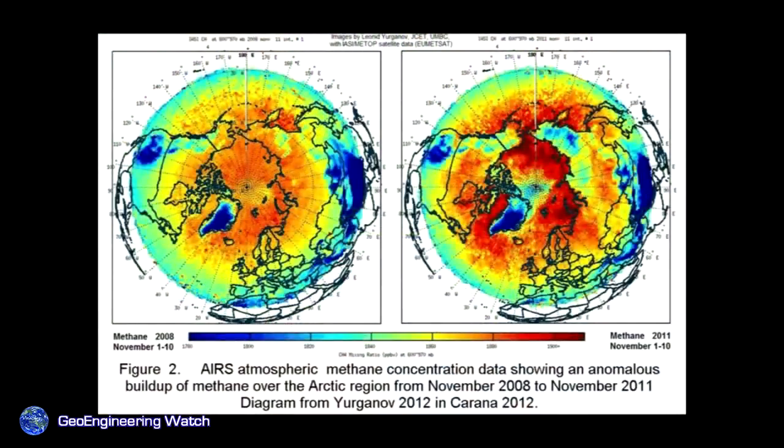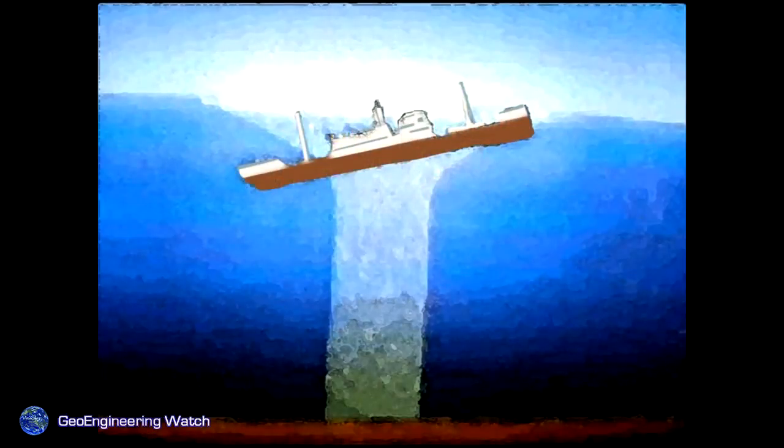More methane. Again, the darker colors you see on the right, this is from 2008 to 2011. Much more methane saturation in the atmosphere. As one of the members of the audience brought up, as methane releases from the seafloor, it aerates the water like a bottle of champagne. Ships have no buoyancy. This is in fact what we've seen for many decades in the Bermuda Triangle. As ships go to the bottom fully intact, this is methane fields releasing.